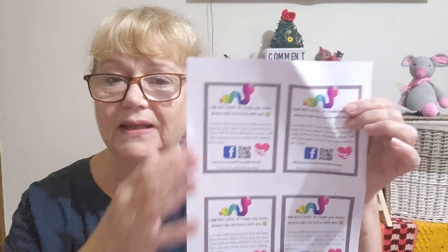Or the little amigurumi projects. You see, I used to do worry worms. I haven't done any for a while. And I used to put them in a bag with a worry worm and these and leave them in random places, like at the library, our community book stand, community halls, anywhere I went for a meeting, I might leave one of these behind.